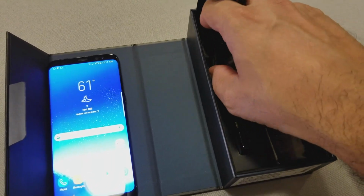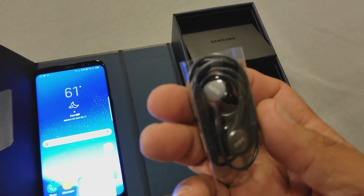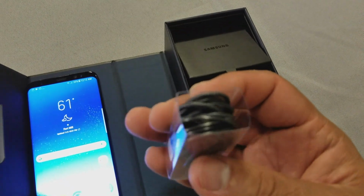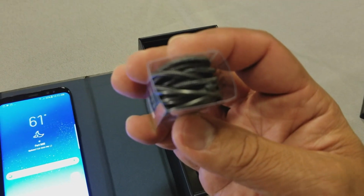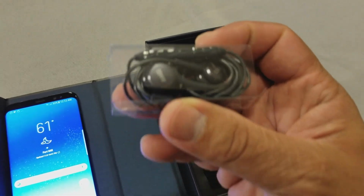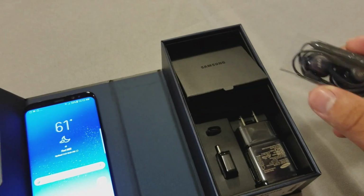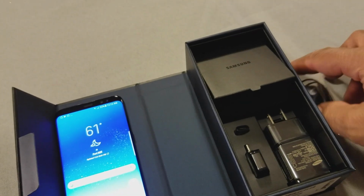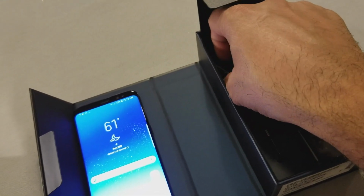And look at here, you got some really nice earbuds actually. These are AKG earbuds. And they have a standard 3.5 millimeter headphone jack. And you can see the cord there. I don't know if you can see that. The cord is actually kind of a woven material. So they're nice, high quality earbuds. I mean, these earbuds retail for about $100 by themselves. So that's actually a cool value that you get in the box. Plus, it looks like there's some little ear tips in there as well.